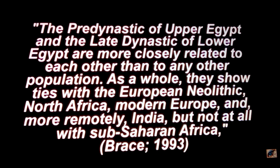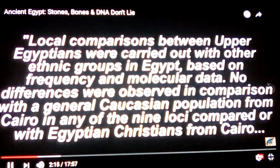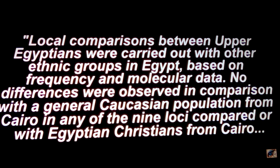Now, Brace is something that they've tried to take out of context quite a few times, but if you read the whole thing, there's no way to take it out of context. The Nile River Valley Delta population is indigenous to the area. Local comparisons between Upper Egyptians were carried out with other ethnic groups in Egypt based on a frequency and molecular data. No differences were observed in comparison with the general Caucasian population from Cairo in any of the 9 loci compared with the Egyptian Christians from Cairo. So your Copts seem to be about the closest relative and the people that were least untouched coming out the end of all of this.